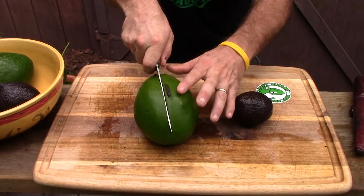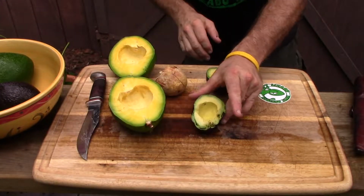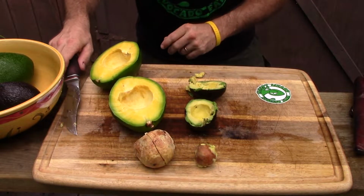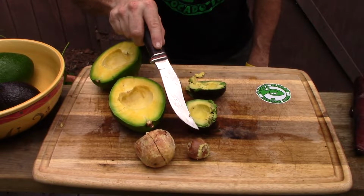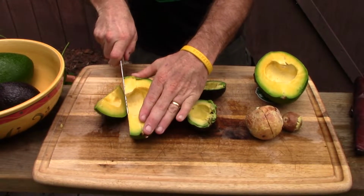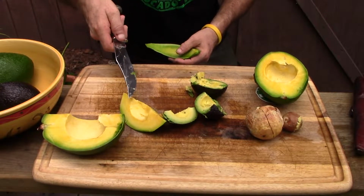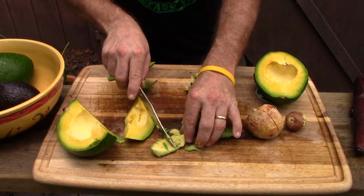For example, you'll see here that this Simmons avocado has a beautiful yellow flesh, whereas the Haas is much more green. The seeds from these varieties are very different. The Simmons variety gives this very large seed, whereas the Haas is comparatively smaller. Another noteworthy difference is firmness of flesh. You see here that the Simmons avocado gives a very firm, almost rigid flesh, whereas the Haas is a lot more mushy.